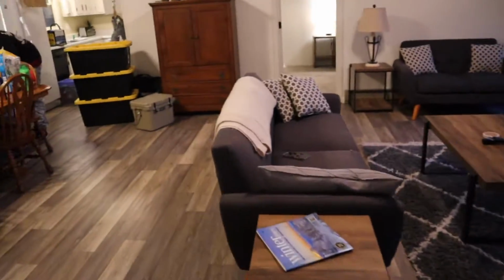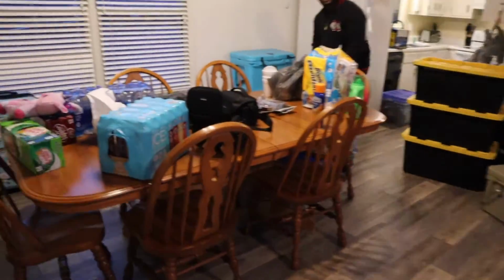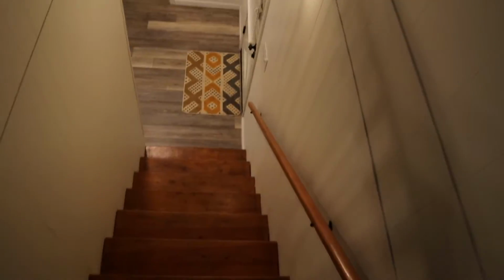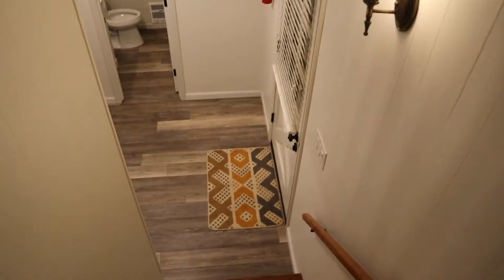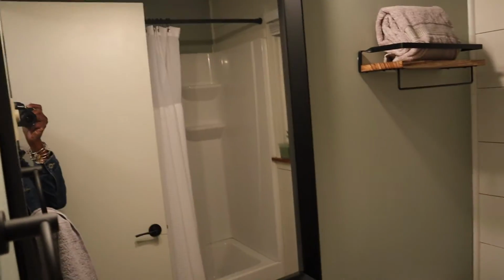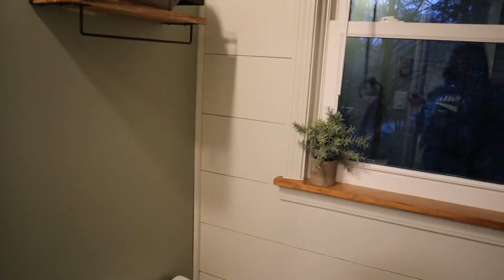Downstairs. That's what we're gonna do. I'm gonna put some food in the refrigerator. We're going down the stairs. This is the back door. We got another bathroom here downstairs, and another shower.